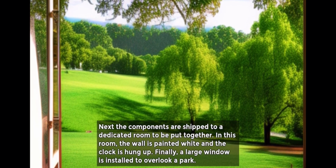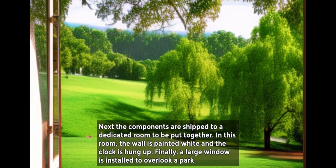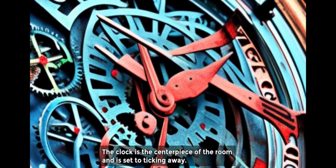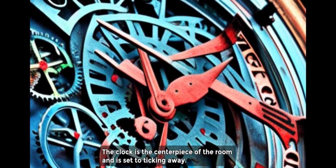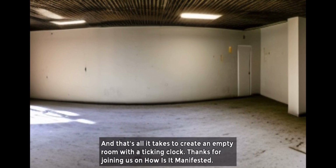In this room, the wall is painted white and the clock is hung up. Finally, a large window is installed to overlook a park. The clock is the centerpiece of the room and is set to ticking away. And that's all it takes to create an empty room with a ticking clock.